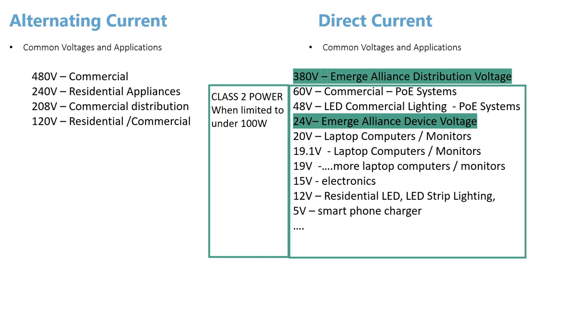The circuits using voltages greater than 50 volts are called line voltages, sometimes class 1 circuits, that are not safe to operate live, whereas the circuits using voltages less than 50 volts are called class 2 circuits. These class 2 circuits, limited to under 100 watts, are safe to touch. And this presents a big opportunity for savings by not needing high-skilled labor. 50 volts is not going to kill you. So, Craig?